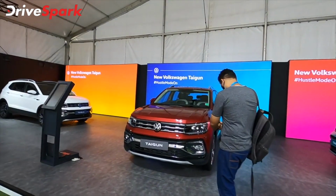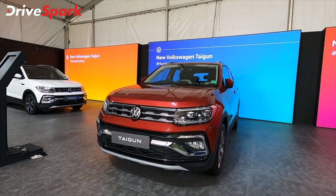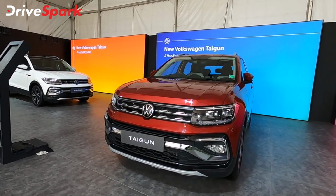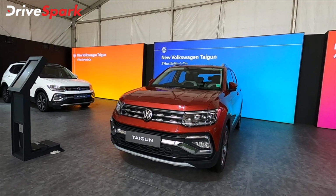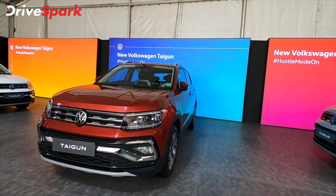So here what you see is the red Volkswagen Taigun. We also have four other colors apart from this. That's the yellow, the launch color you have seen, and it also has silver, white and grey. So these are the five colors that Volkswagen has. I will show you all the colors.